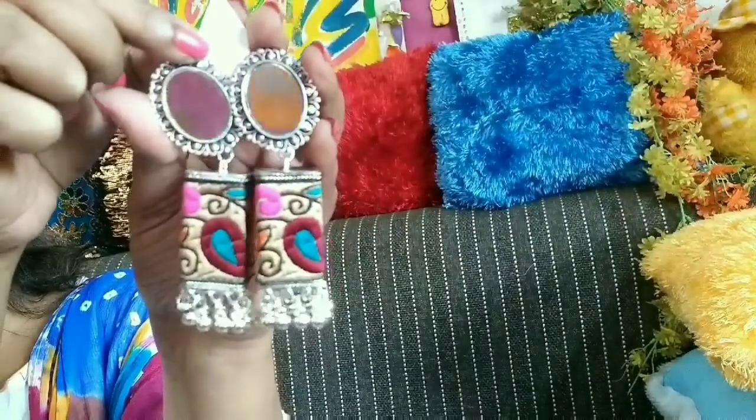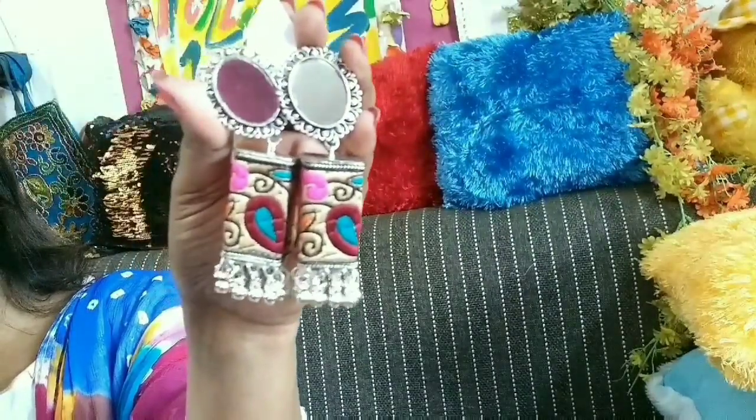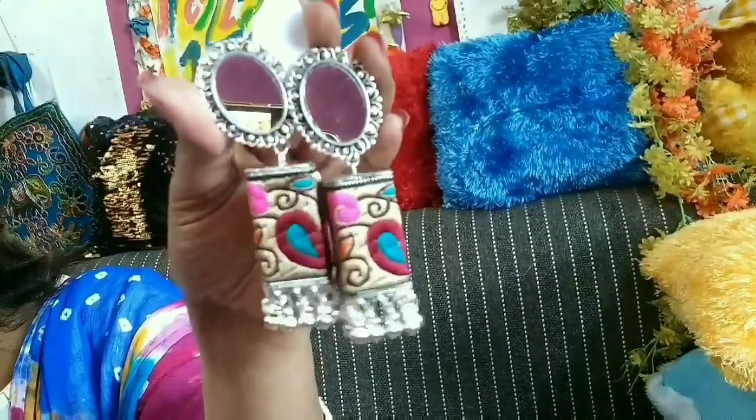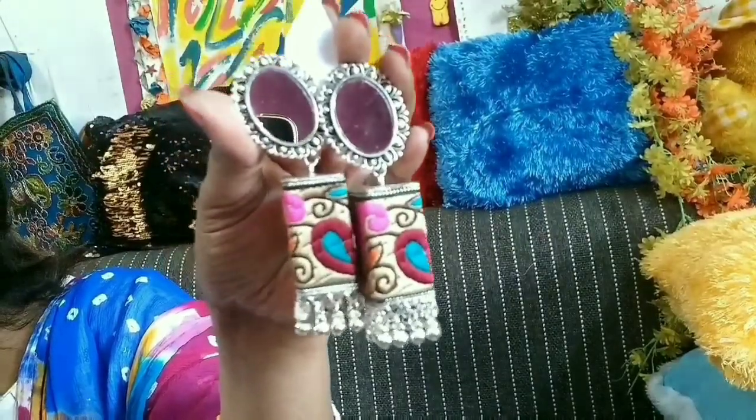This earring also is very beautiful. You can see some mirror work is done over there, and it has a little bit of jhumkas also. It's a perfect ethnic wear for this festive season. It is priced at ₹200. Got it from New Market, by the way. This is also a very beautiful pair of earrings. These are 3 jhumkas. I got it at ₹100 from New Market.